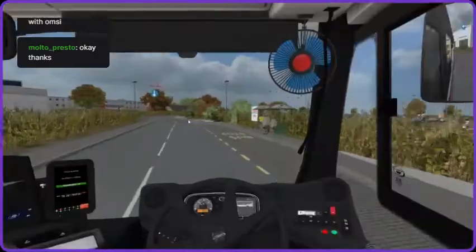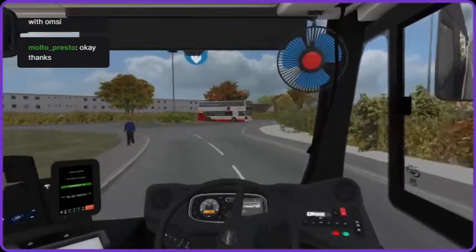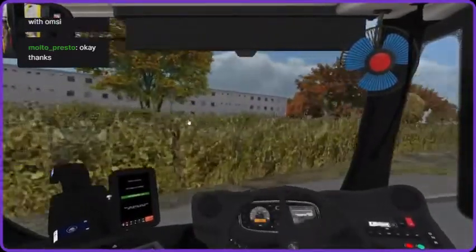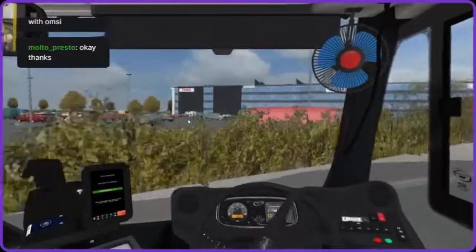I really need to get a new set of pedals. The brake keeps locking on. I've had this steering wheel now for about 4 or 5 years, so it's worn out. I've got the Logitech G29. Bear with.